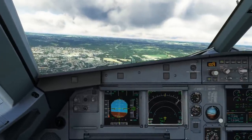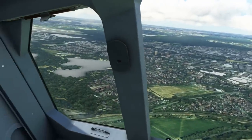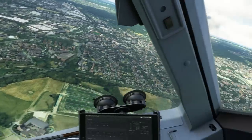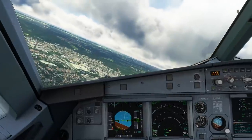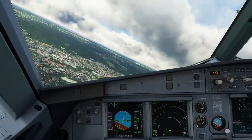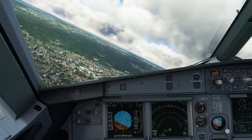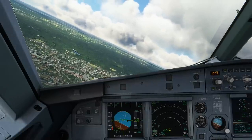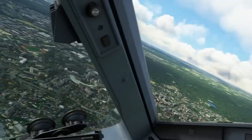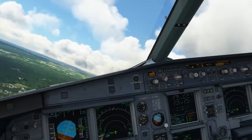But in this situation, what can we do? We need to bring the airplane back somehow. Okay, let's turn final. I don't want to be flying too long on that engine. Gear down. Flaps 3.